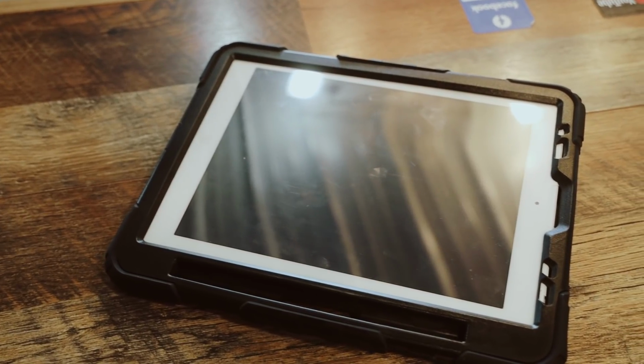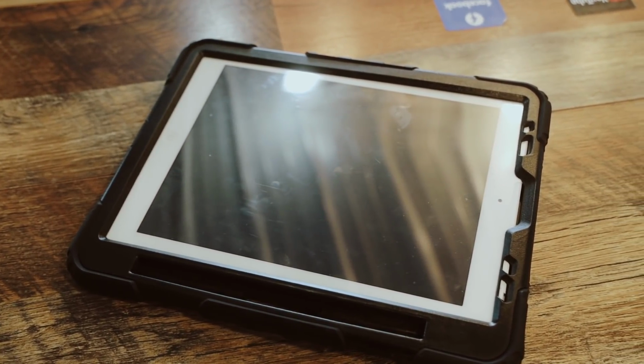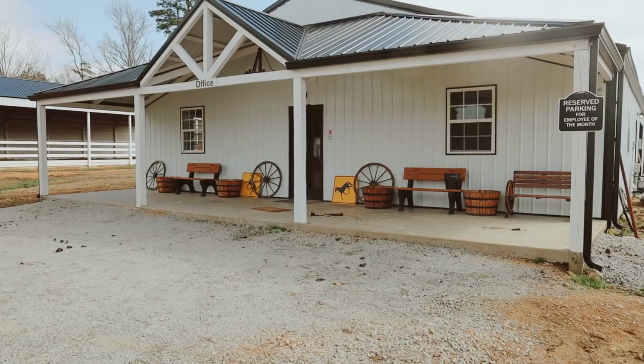Last year we were using paper forms for everything. When people came in to surrender a horse, when people were doing adoptions, we had lots of paperwork. But this year we have an iPad that we're doing all of our forms on, for adoption paperwork and also when people come to surrender animals. Basically we have everything on the iPad. It's helped us streamline things here, and we really like it.